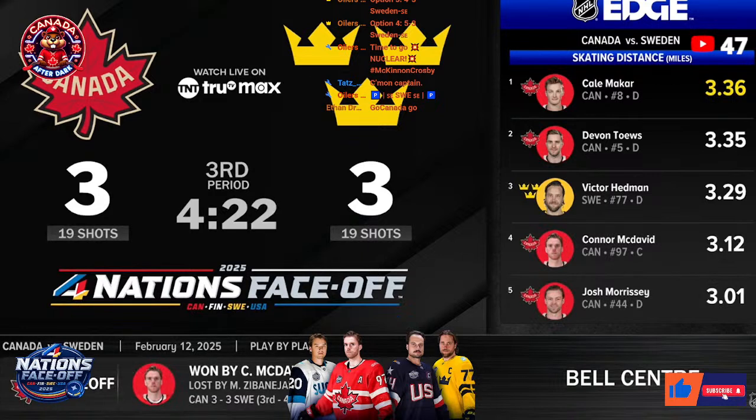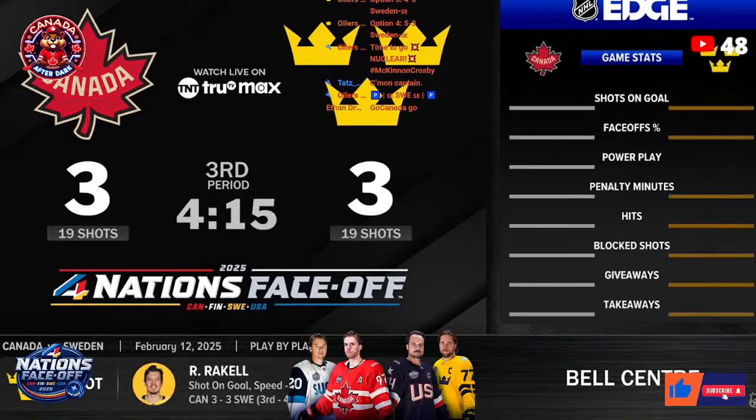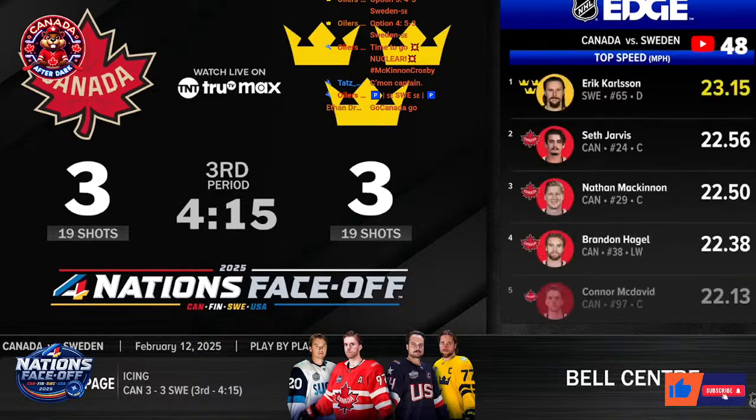A great job by Connor McDavid, really bearing down on that face-off, and you know how important it is, especially at this point of the game, and Sweden scoring a goal off that face-off. Just shows what type of player McDavid is. Game breaker. See if he can win this one here as well. Shots are even, 19-19, score 3-3. So do the math on the goalies. Not good save percentages, as Mitch Marner can't get it out near side.